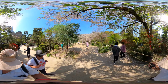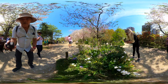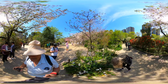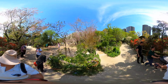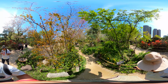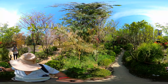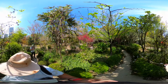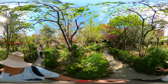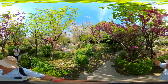That's cool looking. Oh, look at all the flowers. These are tiny irises. Weird. Micro irises. Super fun. Peony garden. More irises. This looks like a crepe myrtle, but I'm not sure it is. How pretty.